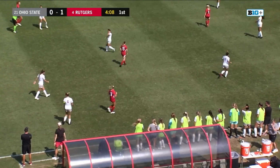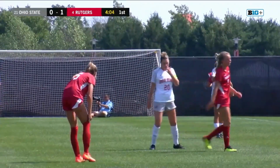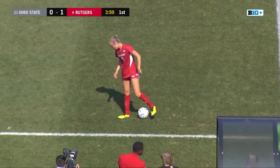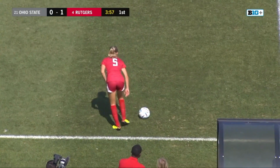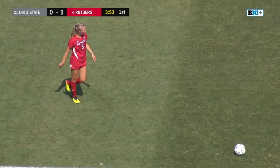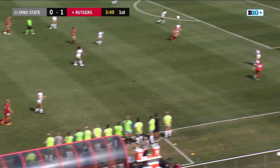It's a free kick from before midfield. I don't know about you, but when the weather is easing up, my favorite time of the year is the fall here in the Northeast. And then all of a sudden you get zapped with another hot, humid day. It can take you back a little bit. Yeah.